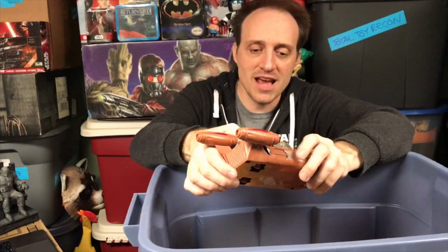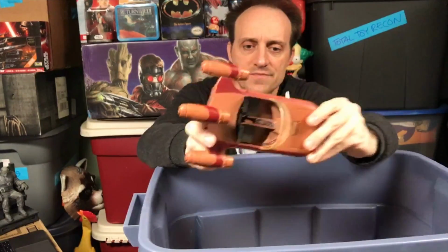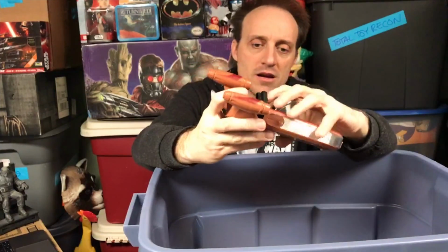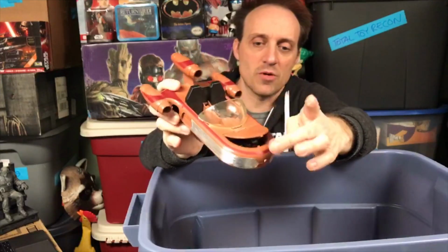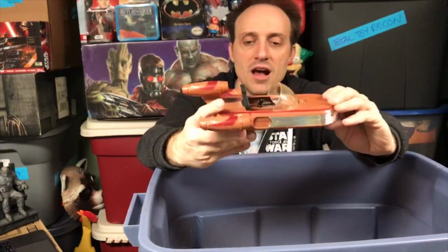I'll give it to you, and I know you still have Star Wars toys. So this is an original sand speeder. It still has all its parts. The stickers are still intact inside. This is where we used to put guns to hide those.